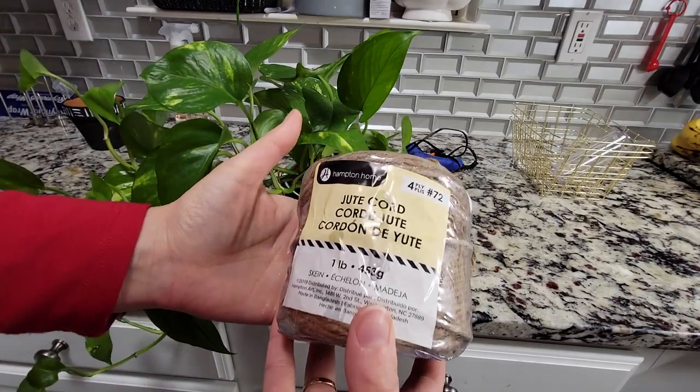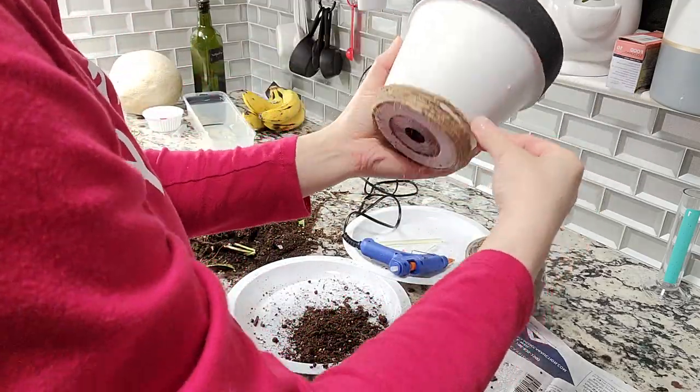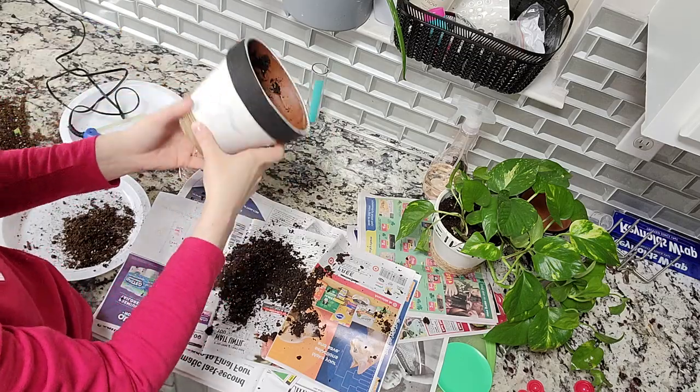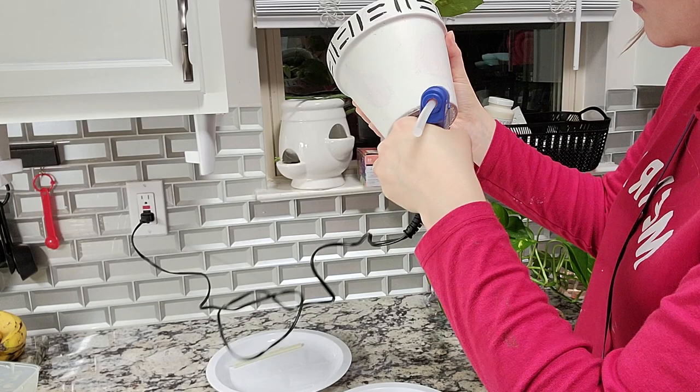I got this cord from Walmart for less than $4, and it was surprising to me because I always thought for some reason that it would cost me much more money. So that was pretty awesome. I used a bunch of it on quite a few pots, and I covered a couple of pots completely, and I still had some left over. By the way, for painting I used chalk paint, acrylic paint, whatever I had in my garage.